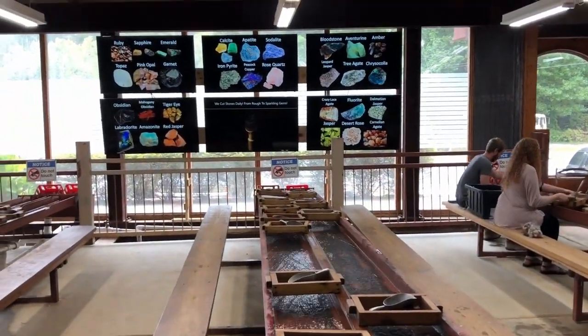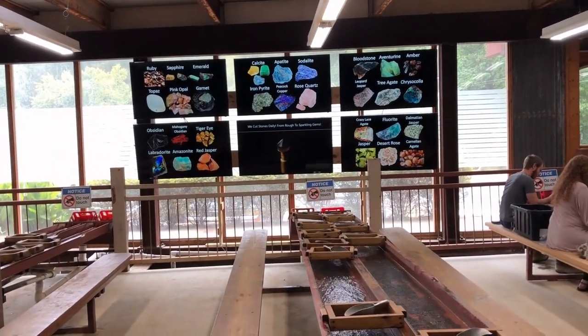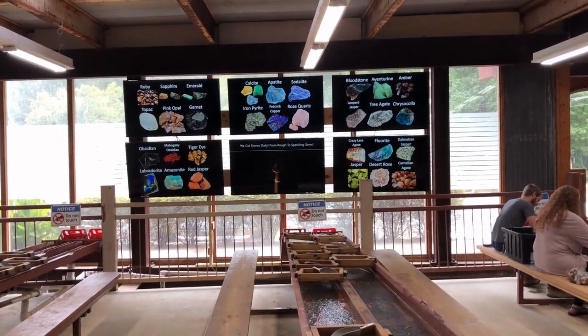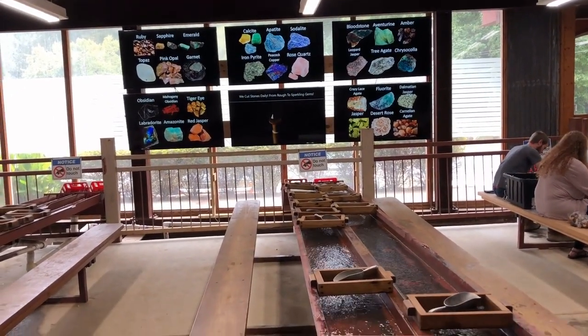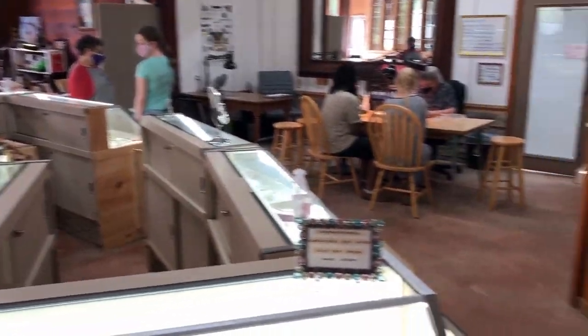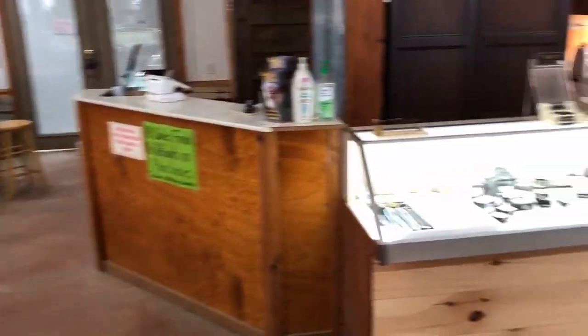Basically, it looks fun. You can pan for gold and also you can pan for gemstones. And it's a little more money, of course. We didn't think we had time to do it. But you can pan for gemstones, and there's pictures on the wall of what you will be panning for. I think Macy got one tiny flake in hers. I think what they also do is you get some stones. They'll actually cut them over here for you.